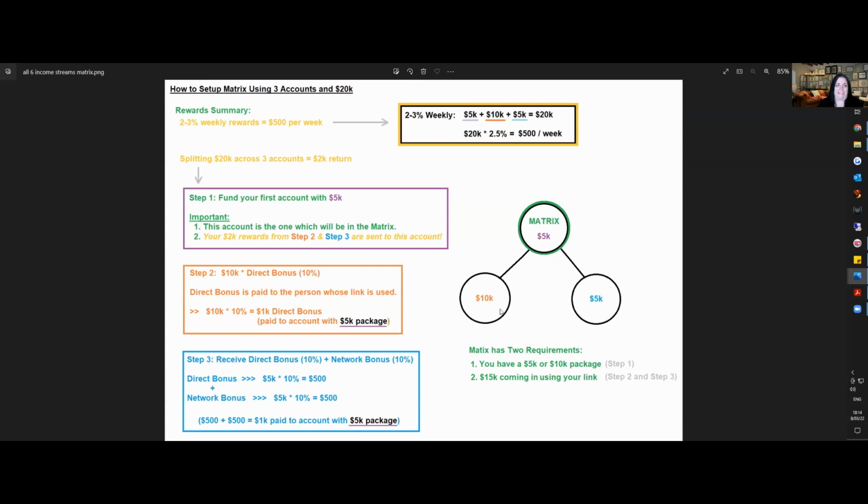Now, step number 2, 10K. So the 10K in the direct bonus, it's paid to the person whose link is used. You're using the matrix's link here when you've set it to the far left on your binary compensation system, okay? You'll find that in your dashboard. If you have any questions, find me in the Telegram group and message me directly, okay? I'd be happy to hop on a call with you and do a live Zoom with you to go over this to make sure this is set up correctly.